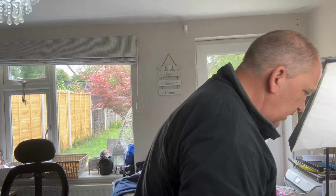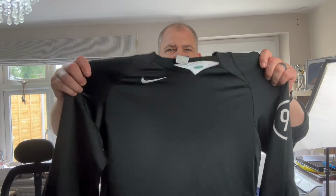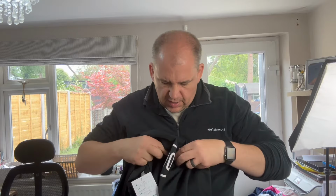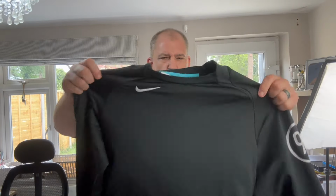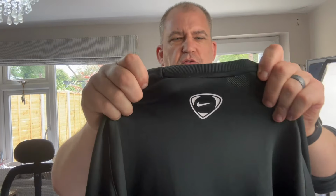Right, then we've got a Nike Dri-FIT top. What stood out on this one is that it's got the 90 on there, so I think it's a Total 90. I'm not the most up on football, but to me this looks like a goalkeeper top. It is vintage as well.